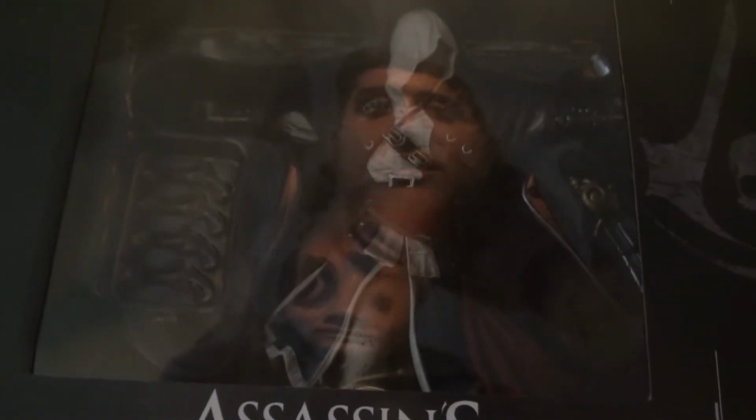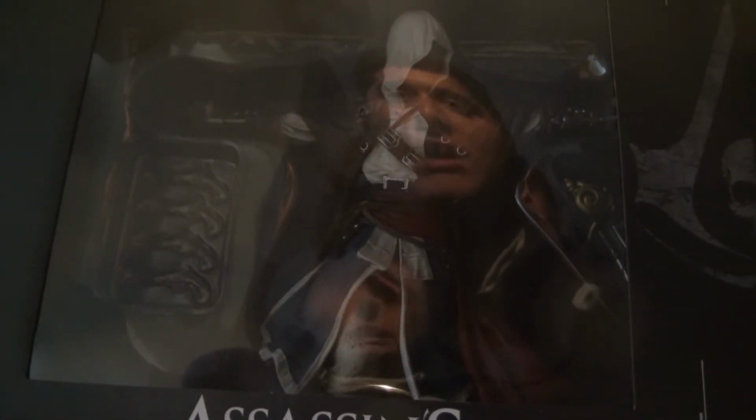So here we go. Of course, we're going to have a look at the very exciting Assassin's Creed 4 Black Flag Edward Kenway exclusive statue. Assassin's Creed 4 Black Flag is almost released, and we only have to wait around 4 days until it comes to the game stores. I'm so excited for it. The trailers are absolutely amazing, and I cannot wait for Assassin's Creed 4 Black Flag.